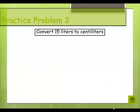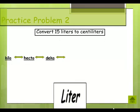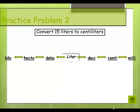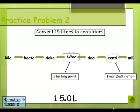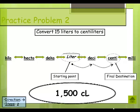Go ahead and try practice problem number 2 on your own. Convert 15 liters to centiliters. So here you go. Let's walk through this together. We start with our chart, our map. We're starting with liters, so we're converting 15 liters to centiliters. So our starting point is liter. We're going to centiliters. So that's our final destination. What direction are we moving in? We're moving to the right. The number of steps? 2 steps. So we start with 15 liters. We move it to the right 1 place, 2 places. We should have gotten 1,500 centiliters.